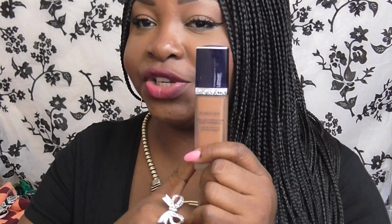Now I got it at a discount because I'm always in Debenhams, and they were doing a 30% discount, so I think I paid something like £27 for it. But I think it's usually £32. So for foundation, this is what you consider high end. There are more expensive foundations, yes, but this is probably my most expensive foundation today.